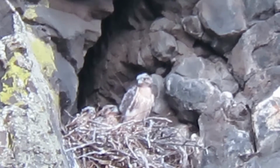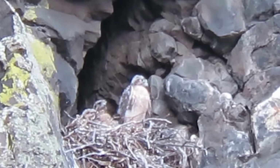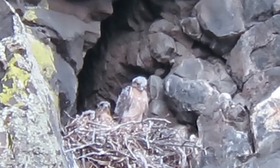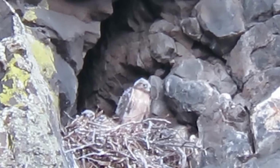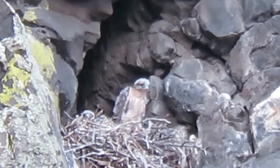It's snack time. All we need now is Mom or Dad to sail in with some food. What a great day to come over and see how much growth we got on our prairie falcons. Perfect lighting. Oh my. Filtered light, we love it.